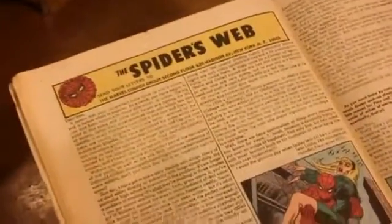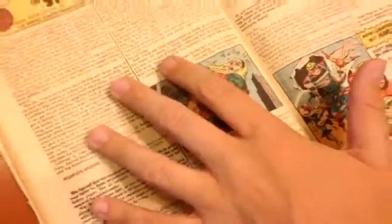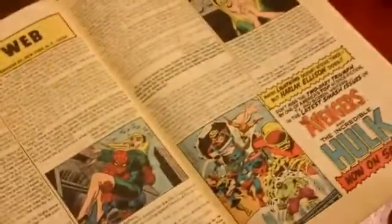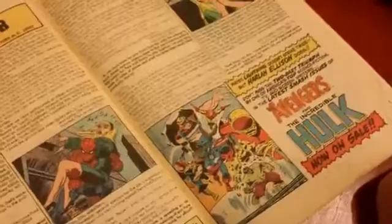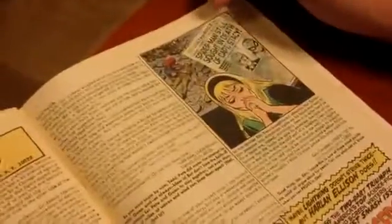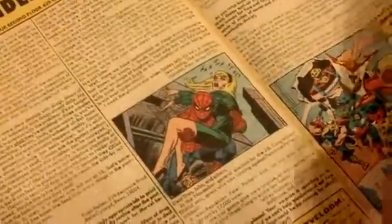Spider's web. Okay. This is basically newsletters that fans would write in, kind of like how they do in current comics now. Yeah. So the death of Captain Stacy right there. Like I said, this is still part of the Spider's web, their little mail-in thing. Parts of this comic remind me of the first Spider-Man movie.